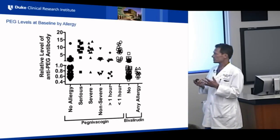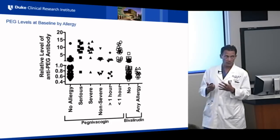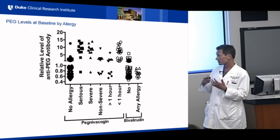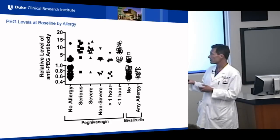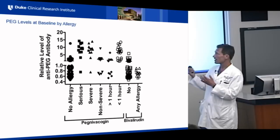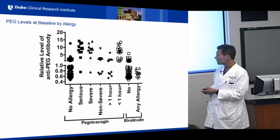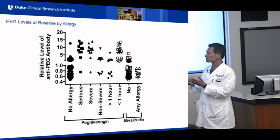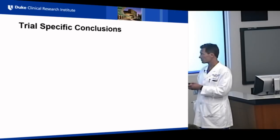You can also break down these allergic reactions as those that occurred within 1 hour of study drug dosing or more than 1 hour after study drug dosing. And all of the patients who had an allergic event within 1 hour of study drug dosing after receiving pegnivicogen had preformed anti-PEG antibodies. And there's even a signal that patients who had higher levels of anti-PEG antibodies had more serious reactions than those who had lower levels. So I think there's clearly a strong association between preformed anti-PEG antibodies and the allergies that we observed.